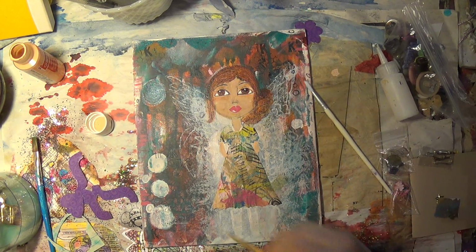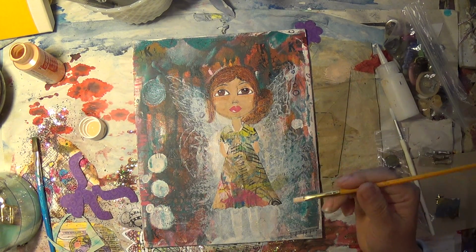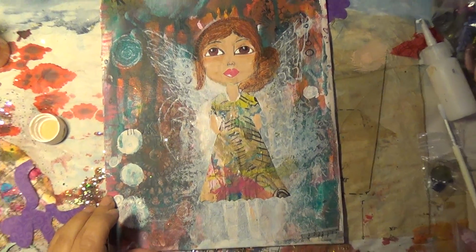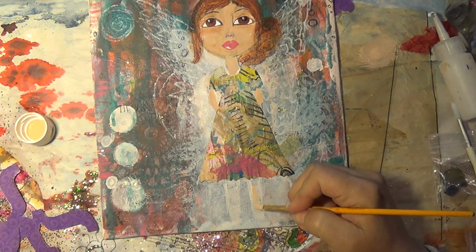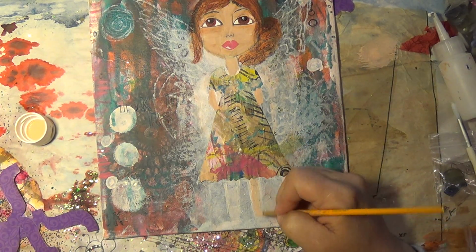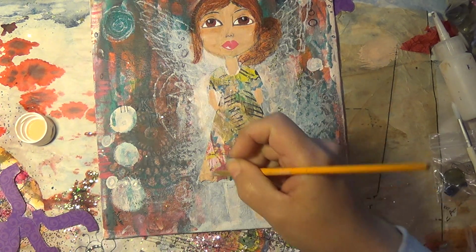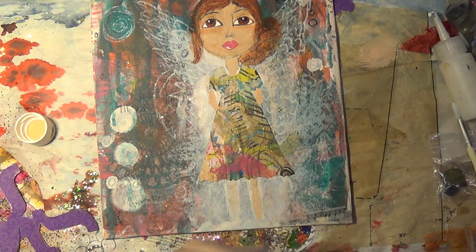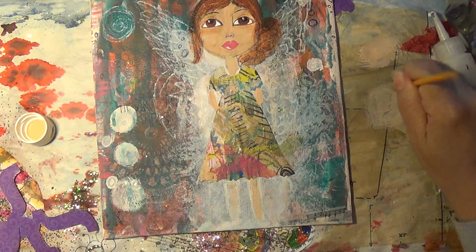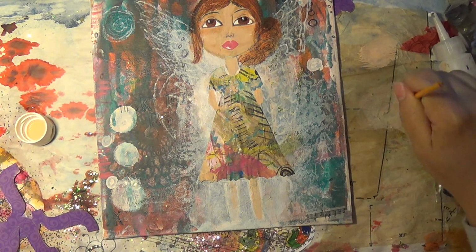I think she's done. Oh, she needs legs. Can't forget about her legs. Can you guys see that? Let me zoom you guys in some more. Let's give her some legs. Brush is quite stiff.